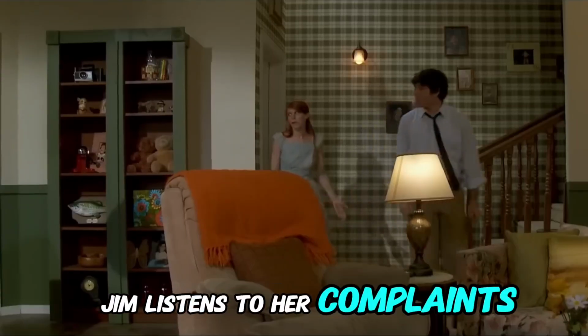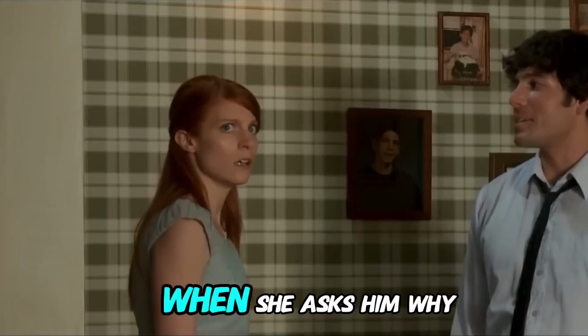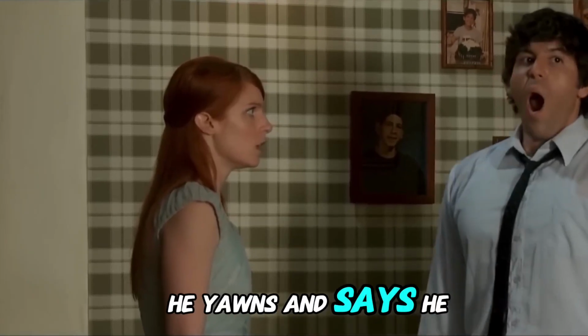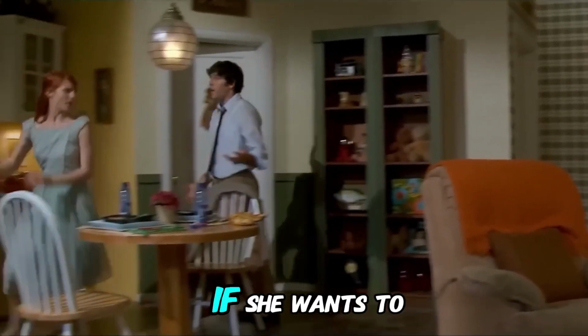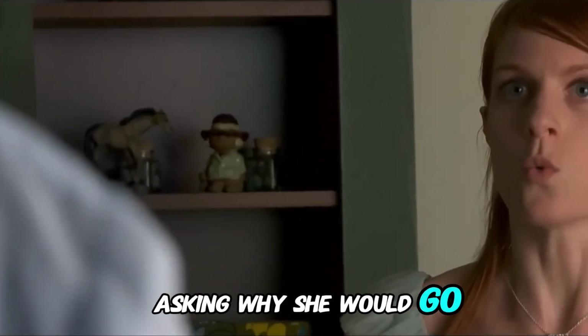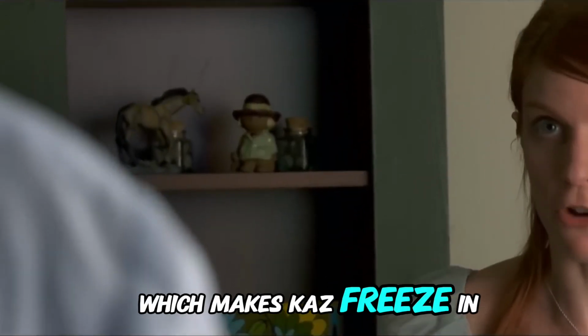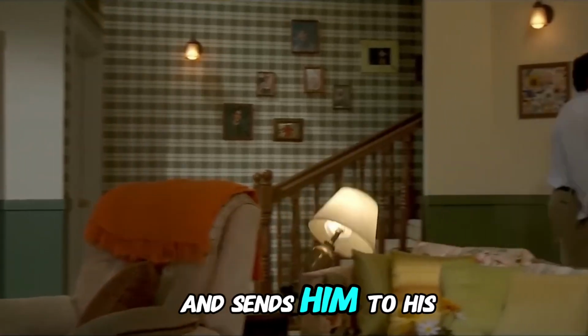Jim listens to her complaints with a smile on his face and doesn't say anything. When she asks him why the fake apartment doesn't bother him, he yawns and says he is going to sleep. He excitedly asks Kaz to join him in the bed if she wants to. Kaz retreats away from him, asking why she would go to bed with him. Jim then suggests they propagate, which makes Kaz freeze in shock. She declares that she would never propagate with him and sends him to his bedroom.